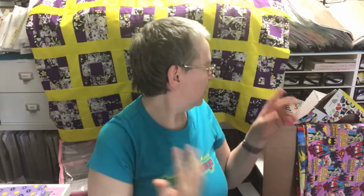I have a haul to share, but I also wanted to do a kind of project share. This is my 52 blocks in 52 weeks. I think there's 6 or 7 rows on it now. But anyways, that's where I'm at on that.